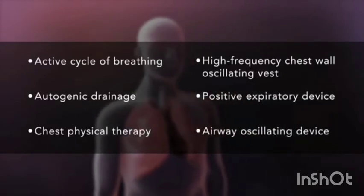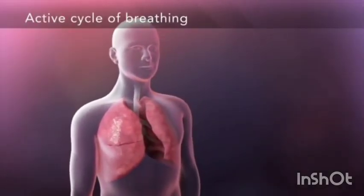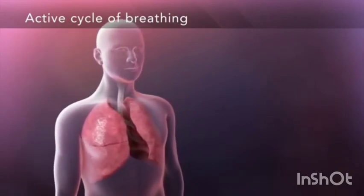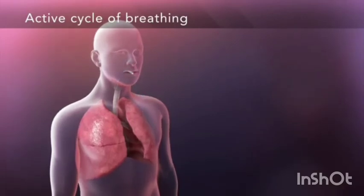Active cycle of breathing is a technique that is designed to get air behind the mucus, making it easier to cough up. It has 3 phases. The first phase is known as breathing control. Here, you gently breathe in through your nose to relax your airways.